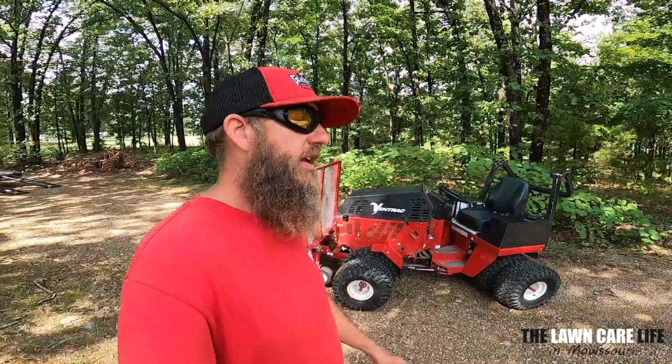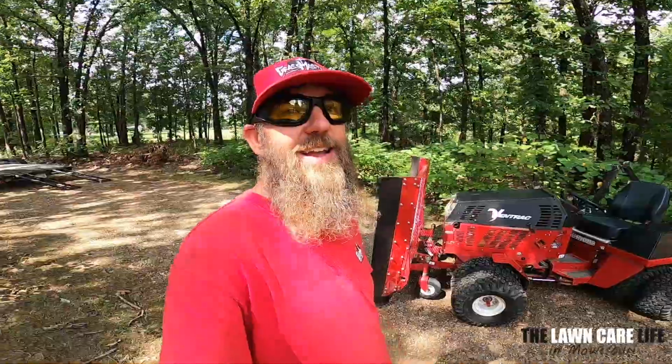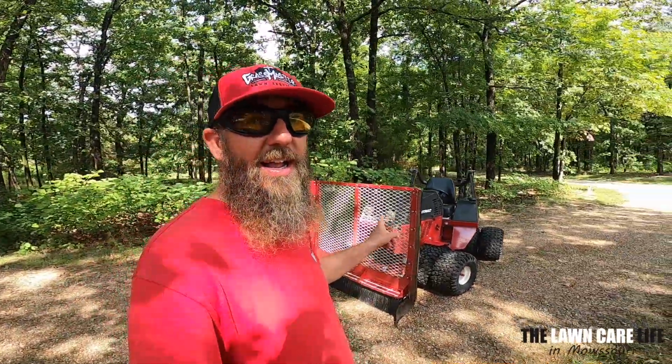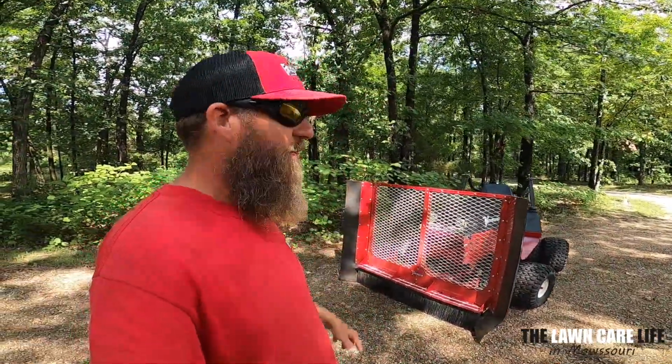Sure, I mean, that's a lot of weight added to that machine if you're going to be pushing that all day, every day. So I could get by, and I probably will get a dttach plow down the road. But for now, we're going to run the Ventrac and the leaf plow. This thing will have no problem.